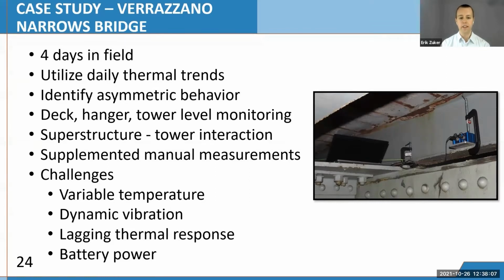The goal was to identify asymmetrical behavior within the structure, as well as any potential interaction between the superstructure and the towers themselves. We put sensors at the deck level, the hangers, and at the tops of the towers. It was a challenge to identify the best location, especially at the deck level, because the vibration from vehicles had some impact on the tilt because it was such a highly precise instrument. Everything we collected was supplemental to manual measurements that were taken and observations that were being currently taken by the biennial inspectors.